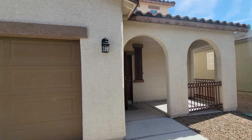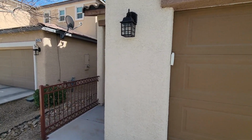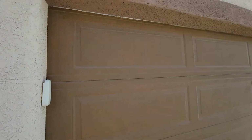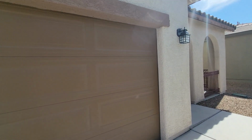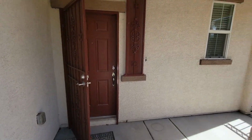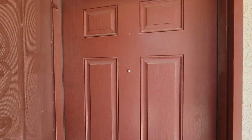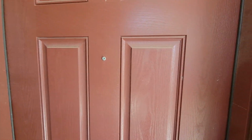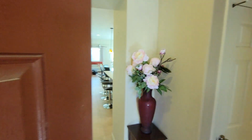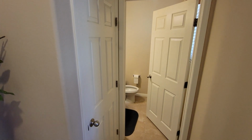This is our main door. Again, this is the private entry on this side for, say, a rental, or if you have a mother-in-law suite. Here is the main entrance here. So what we have is 5 bedrooms, 4.5 bathrooms. Speaking of half, there's our first half bathroom.